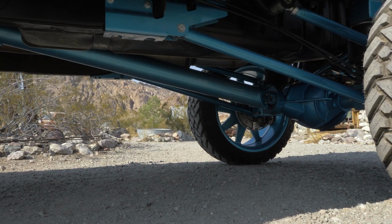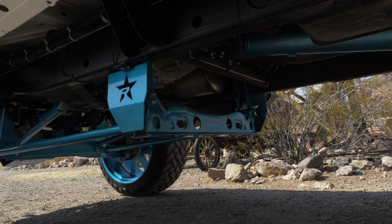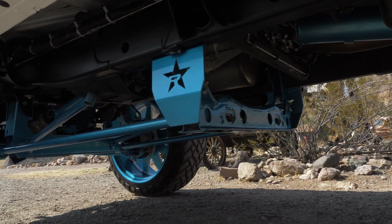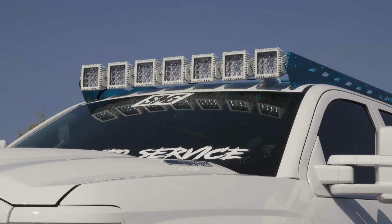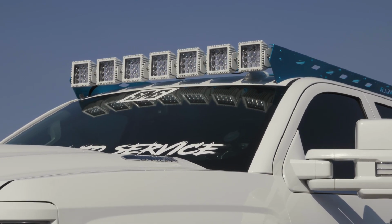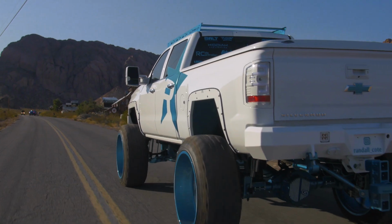For me, I went with the RBP 4-link rear kit just because I will use this truck for hauling. Going with the coilover or a leaf and block system, it just wasn't functional for me, so this truck will be used for work, and I use the parts that will make it a good work truck.